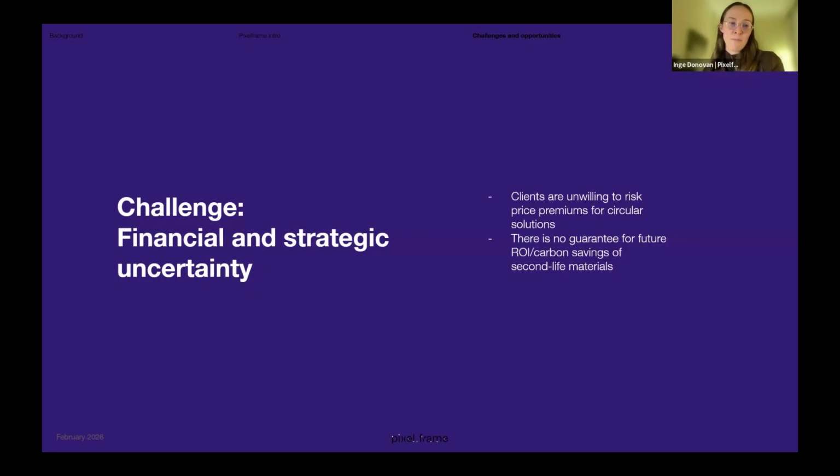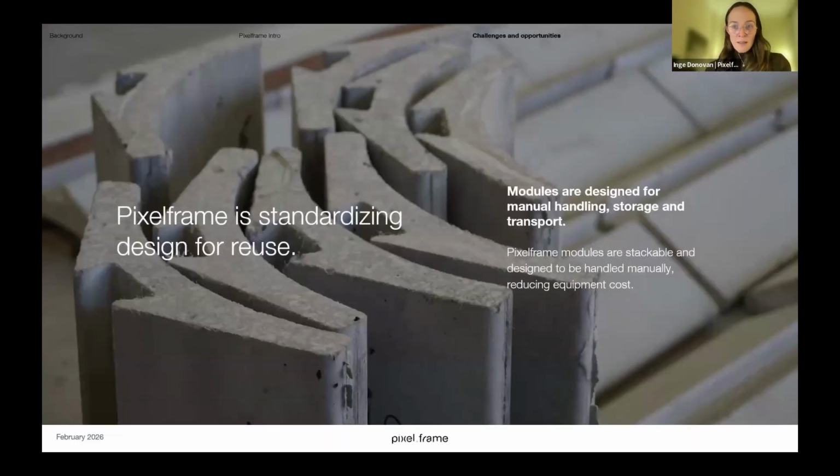Also, this break even cannot hinge on a future ROI. In some markets, there are buyback schemes or deposits, for example for bottles. But the Pixelframe business case cannot hinge on any kind of future ROI. The final challenge there is that there's no guarantee for future ROI or carbon savings for second life materials, especially when we're talking about a use phase that is in the decades, or the high decades. So that made it very challenging from the beginning.